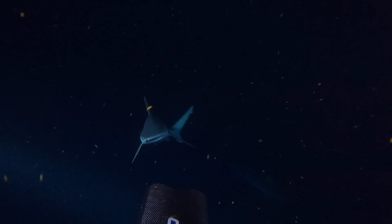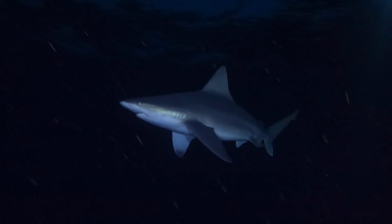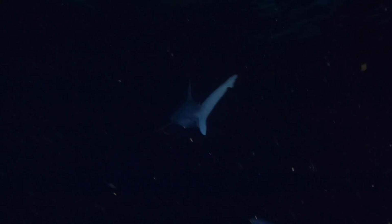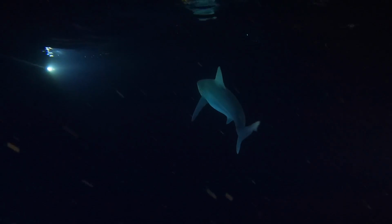and soon enough we're in full darkness, got the lights on, and here comes a beautiful sandbar shark in to check us out. The sandbar sharks we get out here are usually on the smaller side, and they're pretty easily identifiable by having what I like to call oversized fins. Their pectoral and dorsal fins look a lot bigger than they should be for the size of the shark, so they're kind of goofy and funny looking.